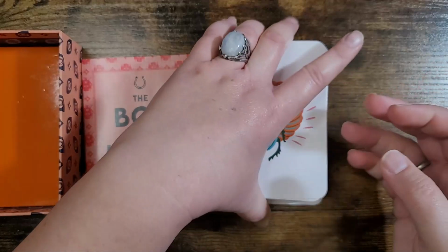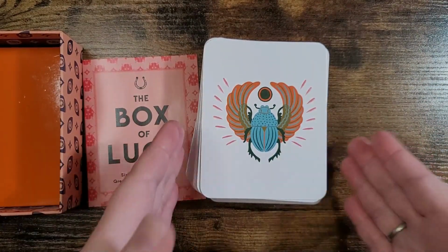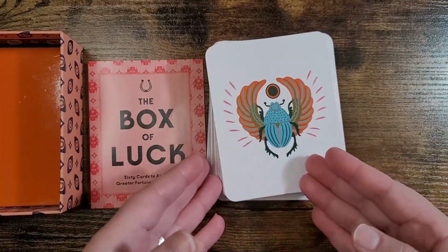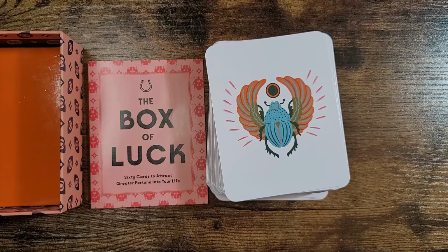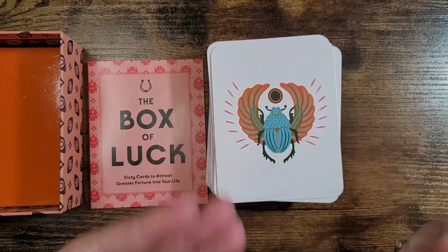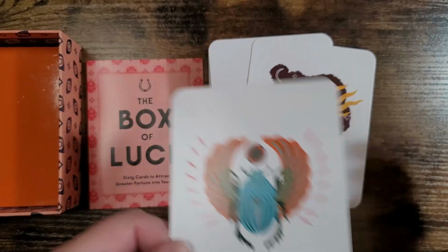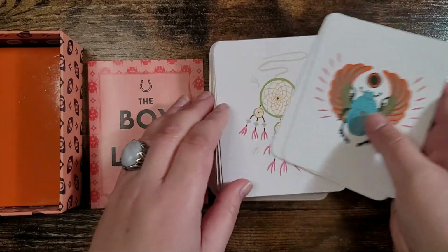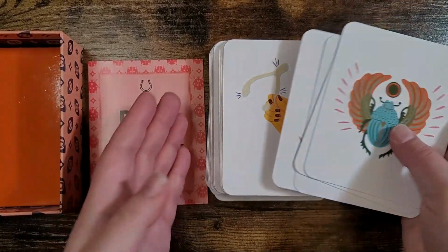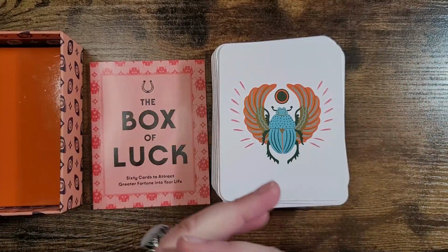However, if you are somebody who uses symbols and the physical cards to do law of attraction or manifestation work, this might come in handy. Or if you like to have these cards for spell work, that would be great for that as well, because you're not needing the physical representation. This might be a good substitute for that. So yeah, there's a lot of different ways that you can use this deck. I just don't know how I personally would use it other than what I've mentioned.